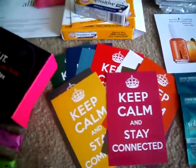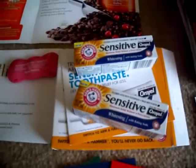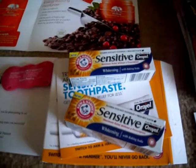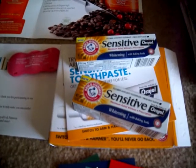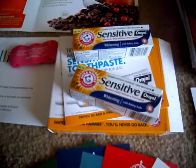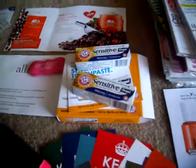And then next I got two samples of Arm & Hammer Sensitive Whitening with Baking Soda shampoo, toothpaste. So these will be great to throw in any travel bag. I like getting samples because they're usually nice travel sizes, and I'm going to Bay in a couple weeks, so I'll definitely be throwing one of these in my bag.